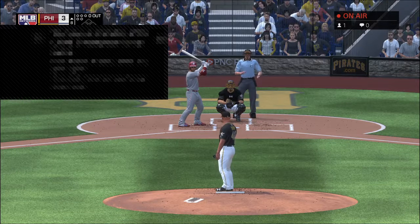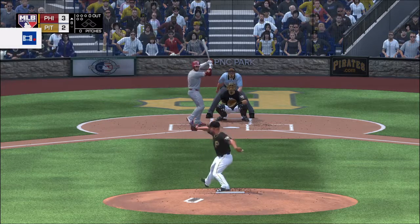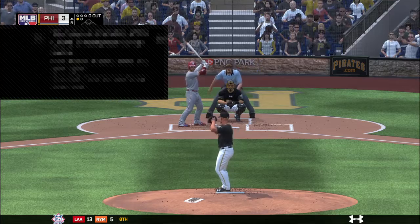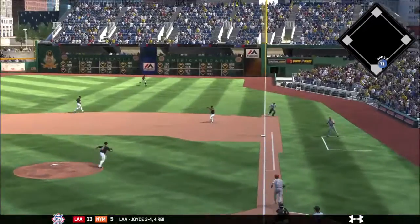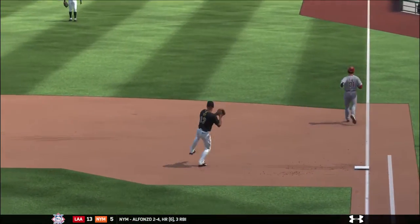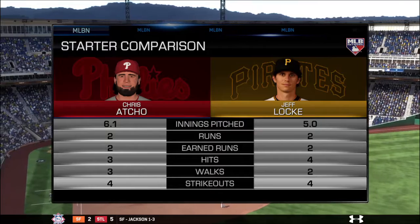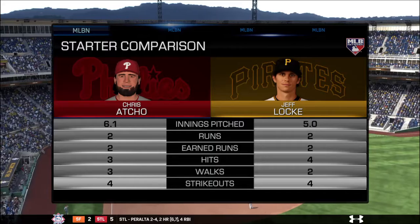John Jay will be the batter. And the pitch to Jay is a pitch outside for a ball. 1 ball and no strikes. Here's a pitch, swing, ground ball over the first, and Ma will run to the bag for the out. 1 down. Acho with 4 strikeouts, 3 walks. He pitched 6 1/3. Jeff Locke pitched 5 innings, 4 strikeouts and 2 walks.